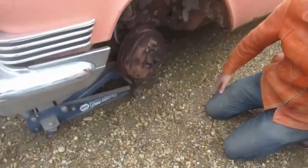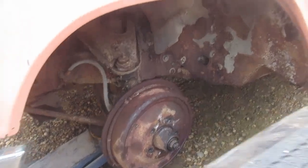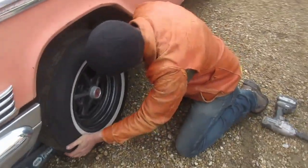Where are the rattle cans? Where are the paint cans? Where's your sandpaper? We've got to clean that up, eh? There. Done. See how fast that is? Okay, where are the bolts?